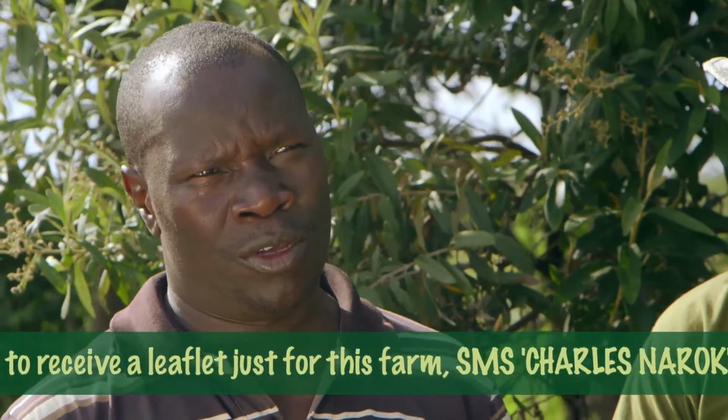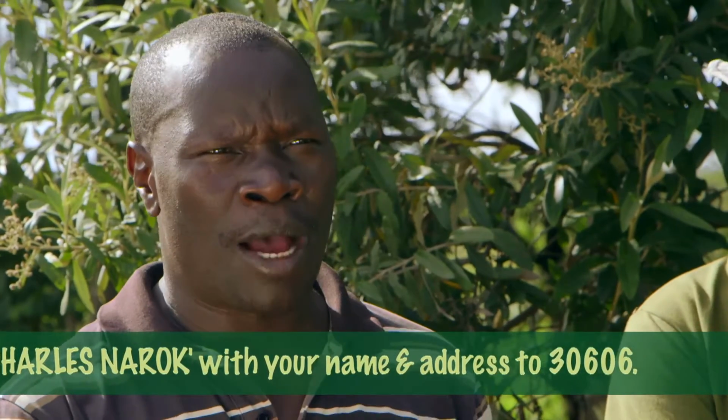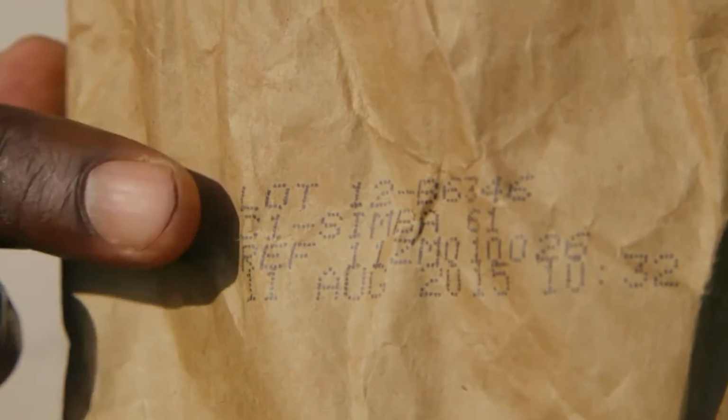How do I know this is a genuine Seedco seed? You know, we have had so many people coming with fake seeds. How will I know about that? Shamba 61 is a variety of Seedco, and it is packed in an environmentally friendly package like the one you are seeing, and labeled quite well. It has what we call a lot number here. When you doubt, you SMS the code number here to 44064, and you will have a direct confirmation that the seed is the right seed.